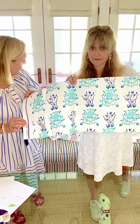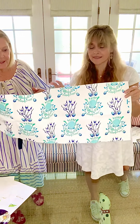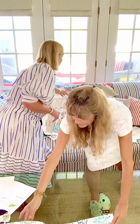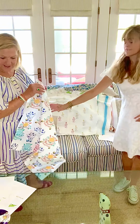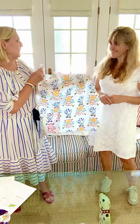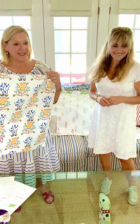This is wallpaper, by the way. That's the wallpaper, and fabrics behind you. I just love this colorway. And there's that greeny blue from Turkish blue that I love.